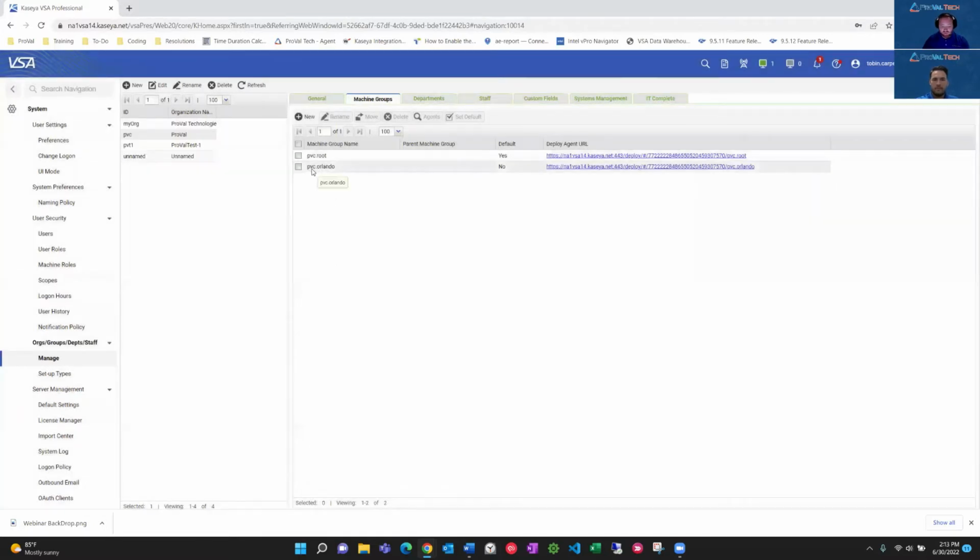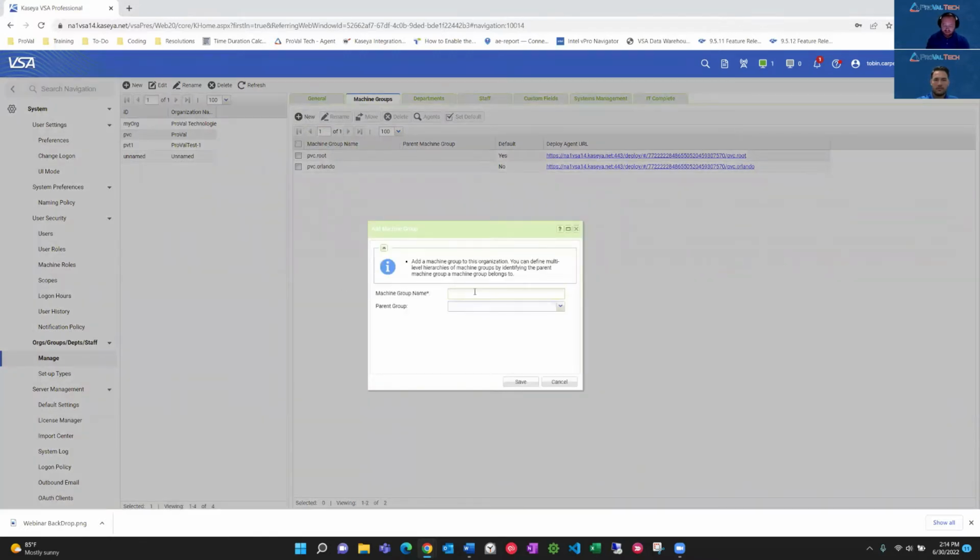So now you can see that we have our pvc.orlando. So let's make another group for workstations that are located at the Orlando office. So let's select New. Let's type workstations. And then for parent group, what you're going to do here to create a subgroup is hit the drop down and select the parent group of PVC Orlando. Select Save.